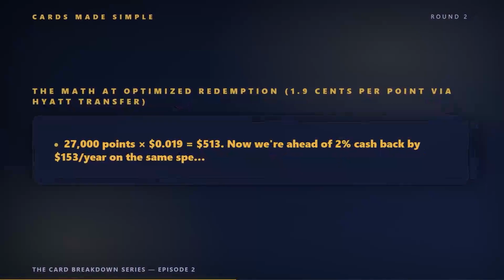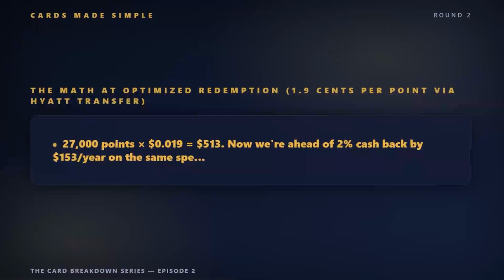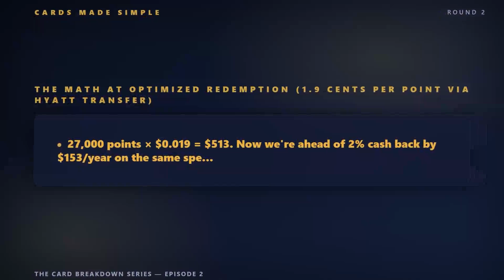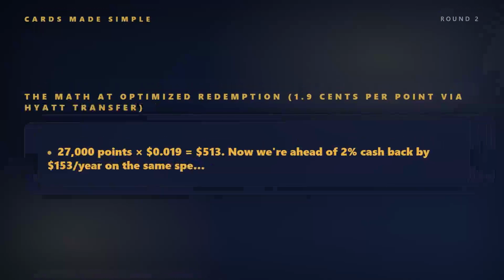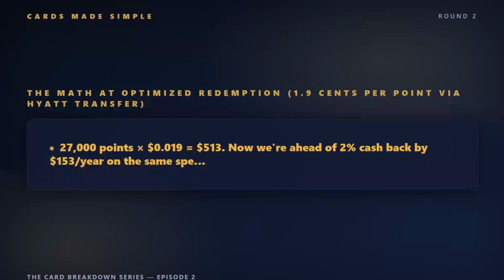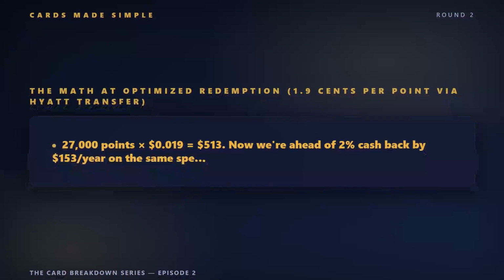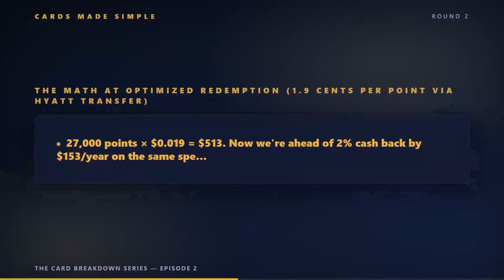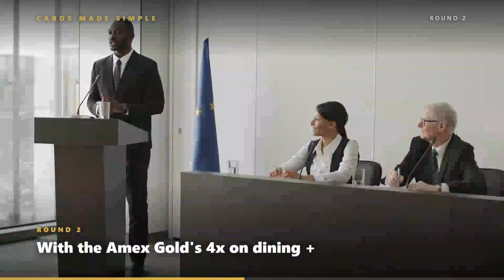The math at optimized redemption, 1.9 cents per point via Hyatt transfer. 27,000 points times $0.019 equals $513. Now, we're ahead of 2% cash back by $153 per year on the same spend.